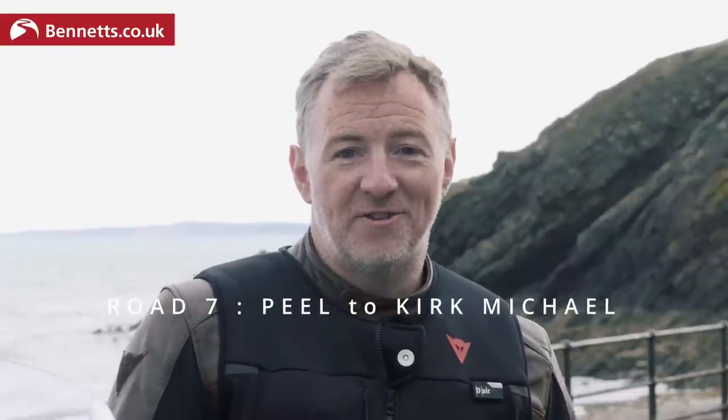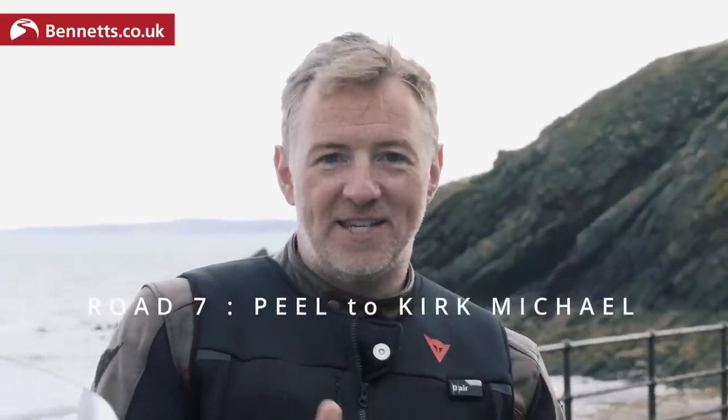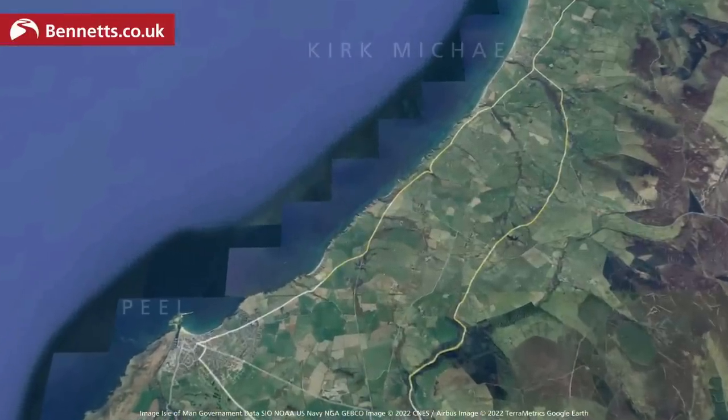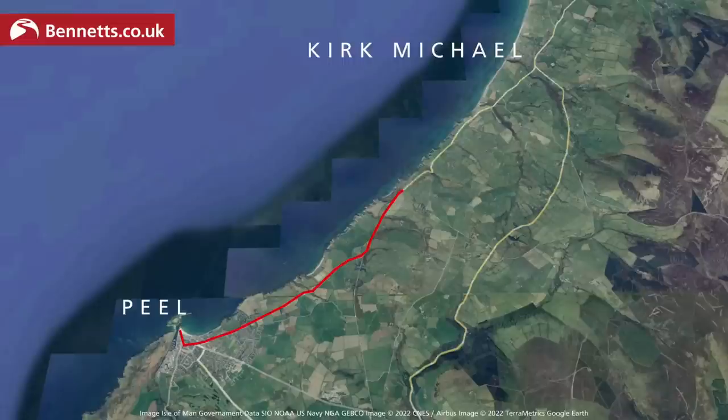We're back in Peel for the next route on our roundabout trip of the Isle of Man, and we're facing in the opposite direction because we're going to follow the west coast up towards Kirkmichael. It's a 6.5 mile coastal road, and it was part of the original TT course in 1907. There you are, fact of the day.